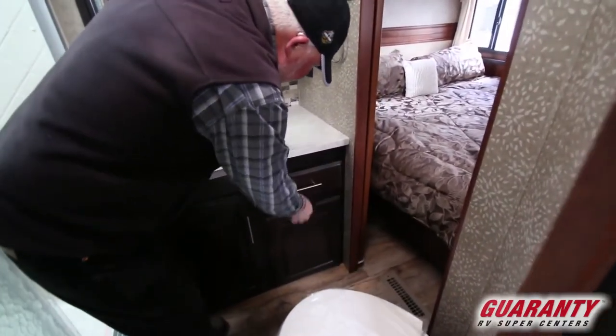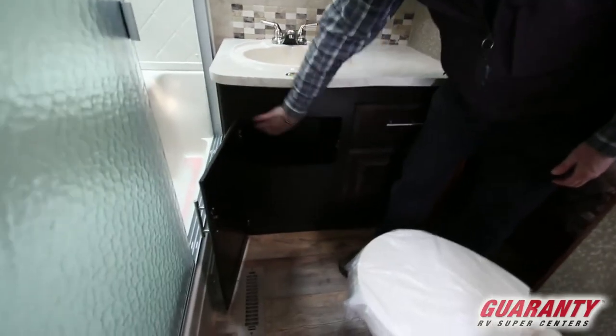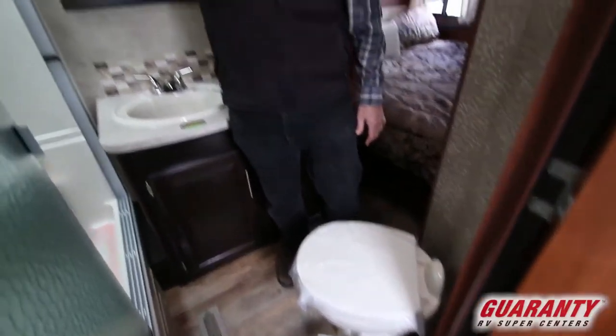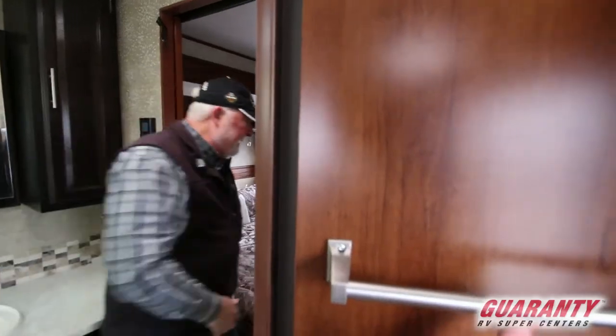Nice drawers. And I need to get out of the way. Got some good storage down here. Plenty of room on the toilet, glass for the doors. And you have a door on the outside, as well as you have one going into the bedroom.